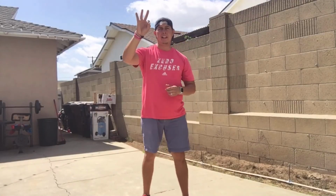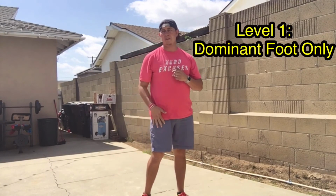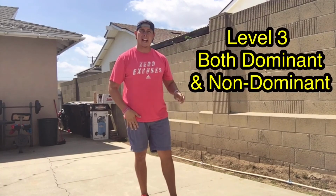Today we're going to have 3 different levels. Level 1, we're going to use our dominant foot. So I'm right-footed. I'm going to use my right foot to kick off my shoes. Level 2, I'm going to use my non-dominant foot. I am right-footed, so my left foot's going to be my non-dominant foot. I'm going to use my left foot to kick both shoes. And then level 3, I'm going to use both my right foot and my left foot.